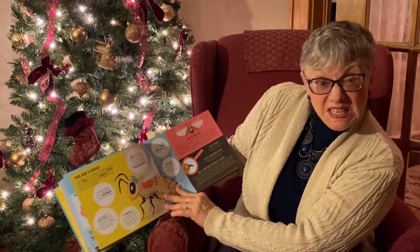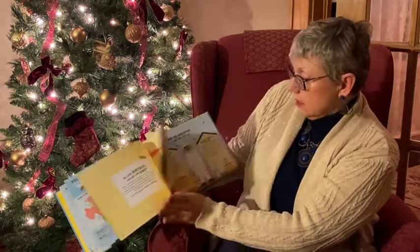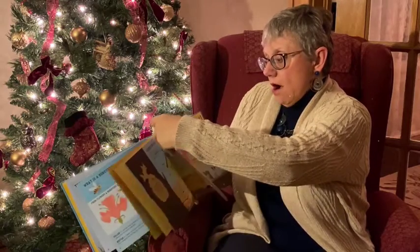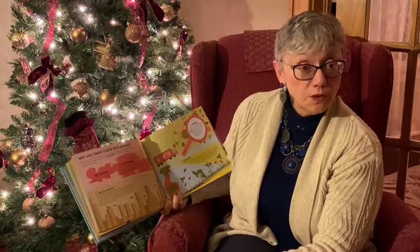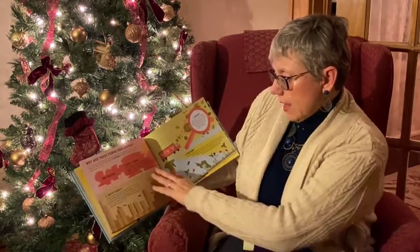Why do bees buzz? That's cool. And honey. Oh, I'm gonna skip way over here to the middle of the book. Why are there fewer bees around? Because this gets to why I chose this book when we talk about taking care of the earth.